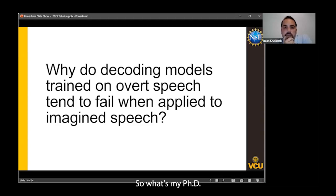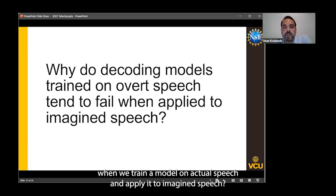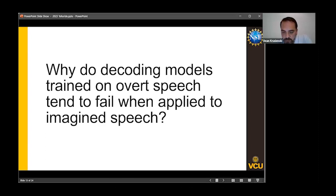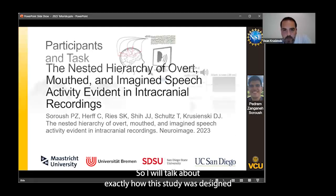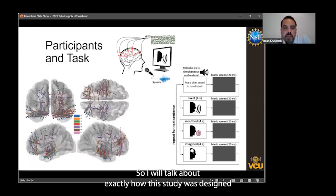What my PhD student focused on over the past year or so is basically to look at why, generally, we don't get as good decoding when we train a model on actual speech and apply it to imagined speech. This was recently published in Neuroimage earlier this year. I will talk about exactly how this study was designed and some of the results. We used 7 patients that had stereotactic EEG, and these are again epilepsy patients.